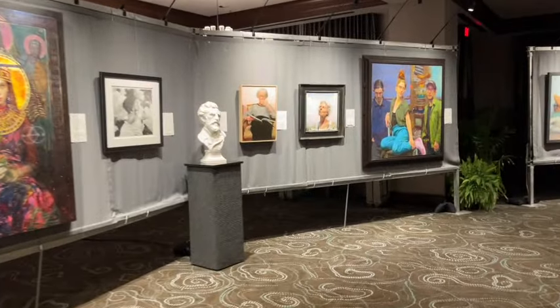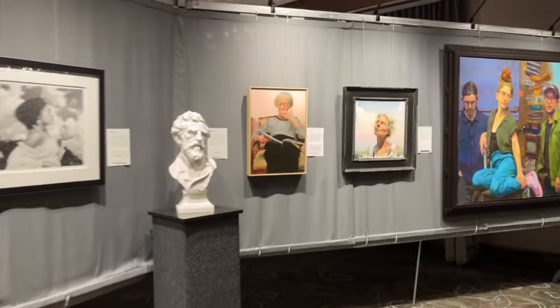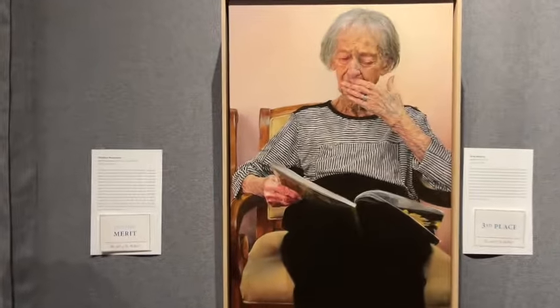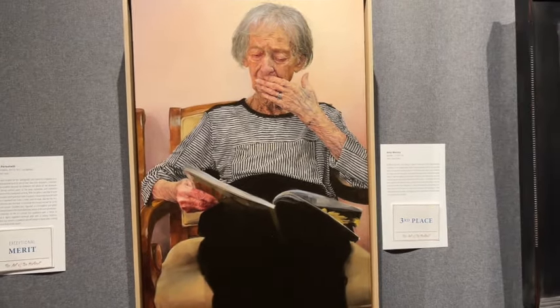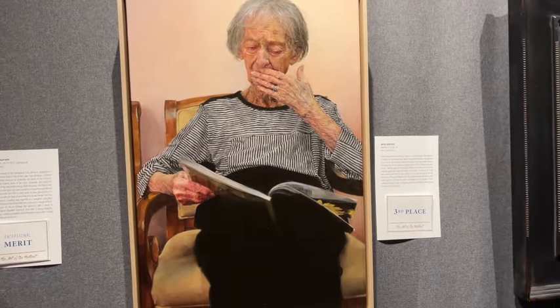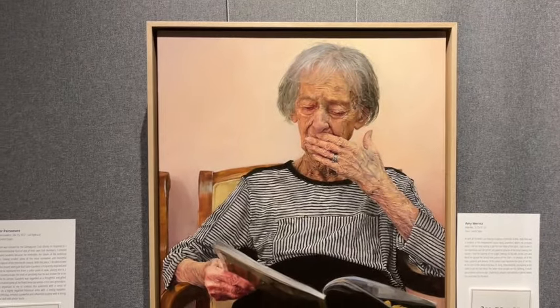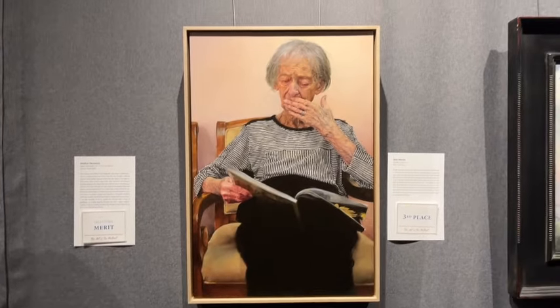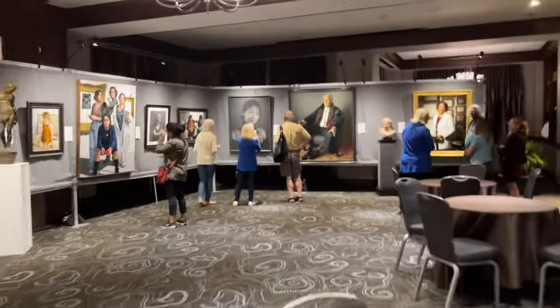This is Sunday, the last day people get to pick up their paintings around 10 o'clock. And I wanted to show you a couple of the paintings that came in a little bit late. So Amy Wernst won third place. I'm sure you can see really good images of this on the Portrait Society website. And then the other one that came in late.